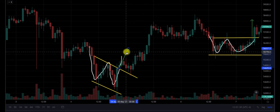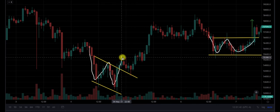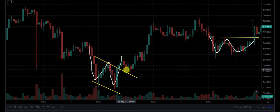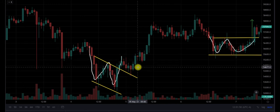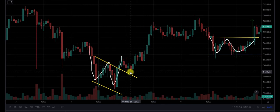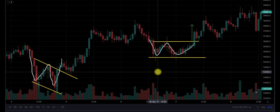So the key with these is sometimes you'll see a quick breakout. Don't get too concerned if you see the price throw back a little bit towards the neckline. That's normal, and it should resume back up. It's not always going to be a straight shot. In fact, most of the time you do get some sort of retracement before it moves higher again. So those are a few examples of W pattern.